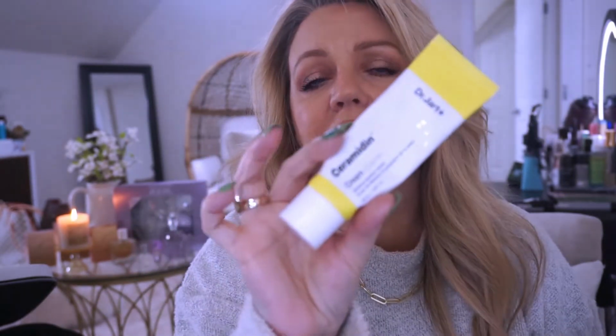So I did fall in love with this Dr. Jart Ceramiding Cream this year. My skin has turned from oily to combo to dry. And I think it's just with age and the weather and everything. But this is a super thick cream. I mean, you could use it as a hand cream. It's kind of a pricey hand cream, so I don't know if I'd go that far. But if you had, you know, really rough elbows or feet, you could try it and use it.